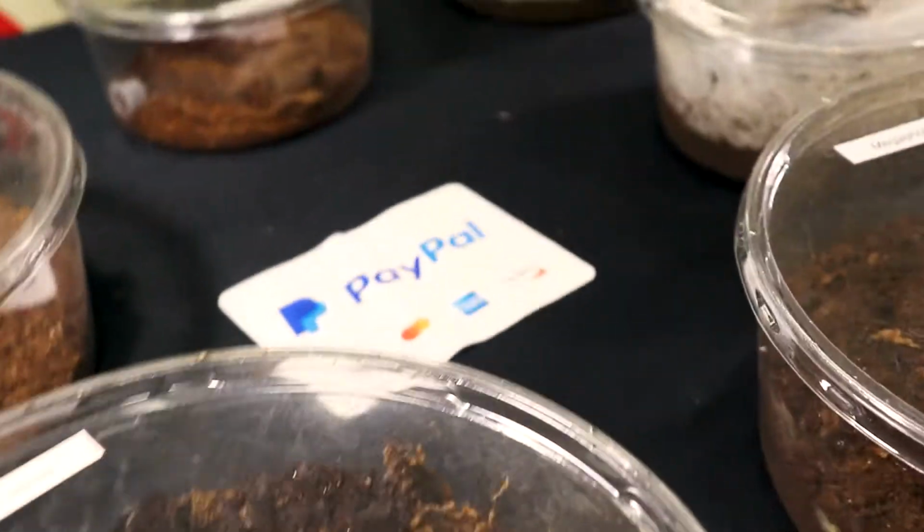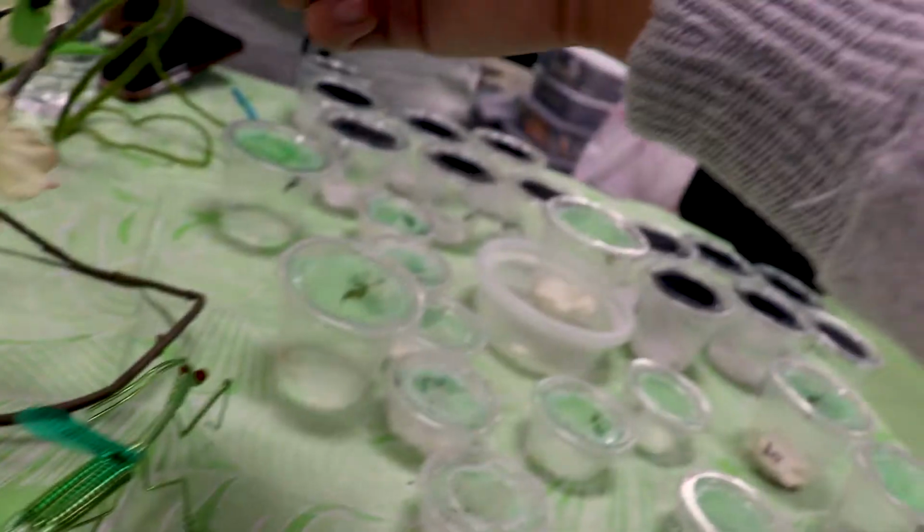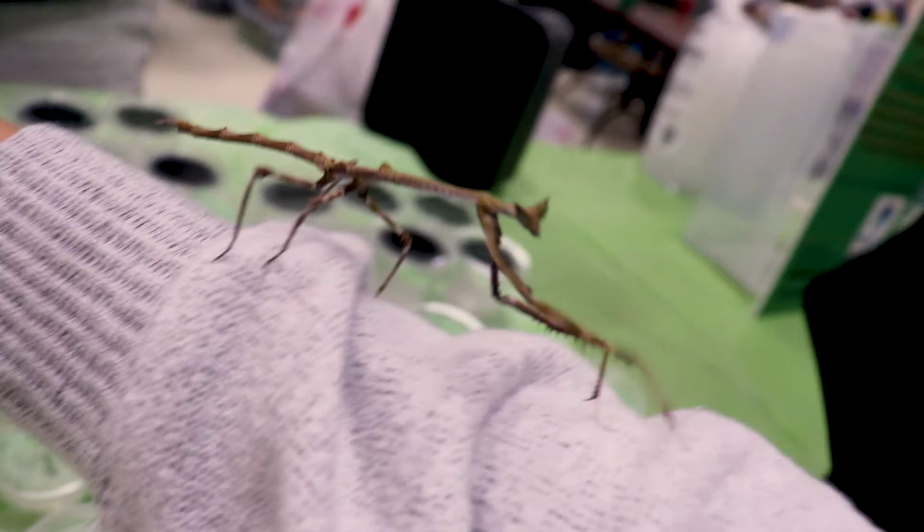I've never heard of this species. It's eating a mouse. Hmm? It's eating a mouse. I didn't notice that. That's cool. If you want me to open it. Oh no, it's fine. I've never heard of this species, that's why. Yeah, there's them. Can you grab it?